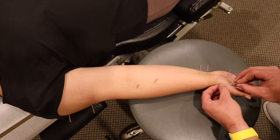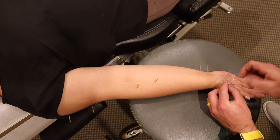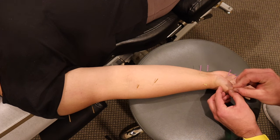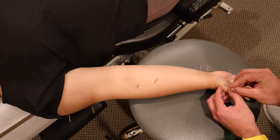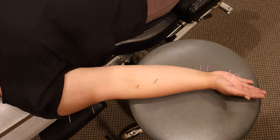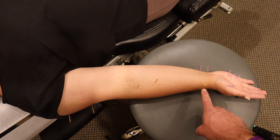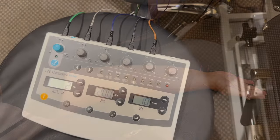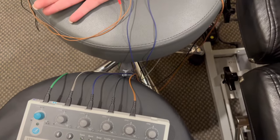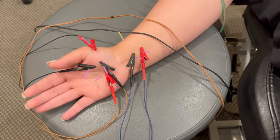Right through this line right here. And there's our needles in for carpal tunnel, brachioradialis, and then de Quervain's tenosynovitis. So we've got our machine hooked up here, running 10 needles with electricity, one without electricity.